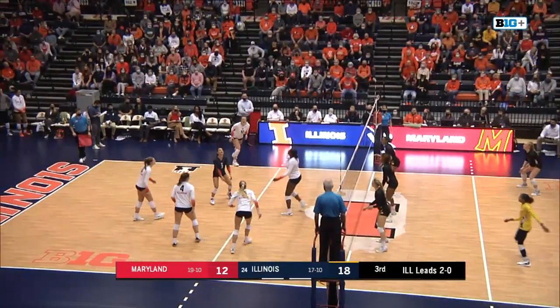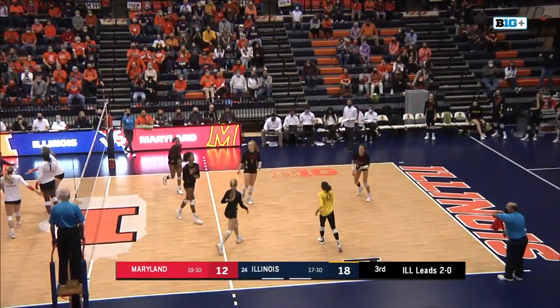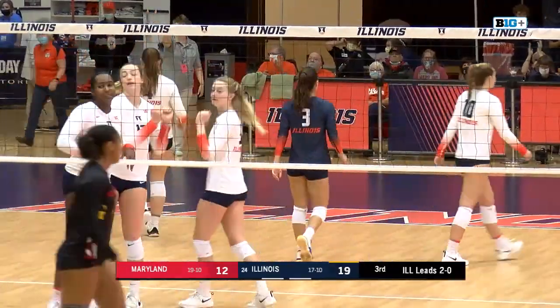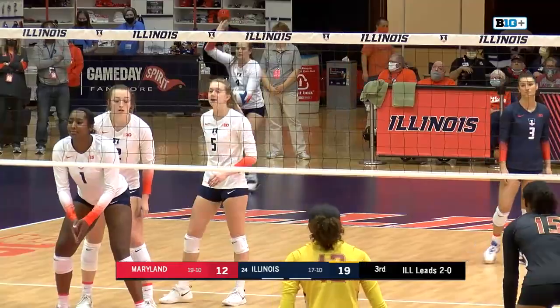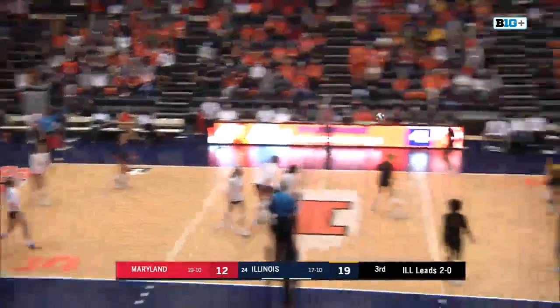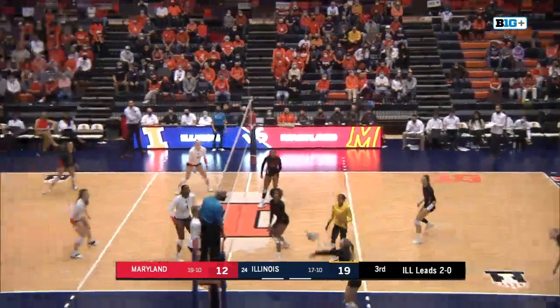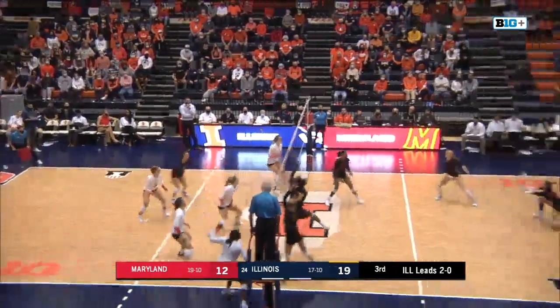Sire taps it over. Cooper bumps that for Terry. We'll get another kill off the hands of the Maryland Terrapins, and Illinois up by 7, leading 2 sets to none. She was pulled over here and made a great set, outlet set to the middle back. Terry's into double-digit kills. She and Sire lead the match.